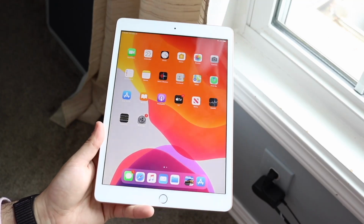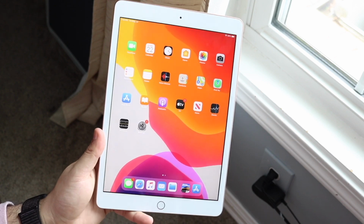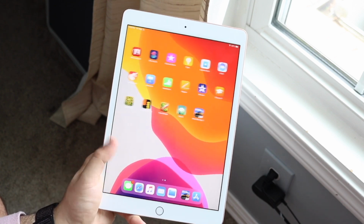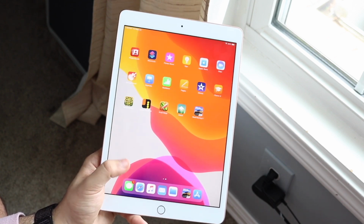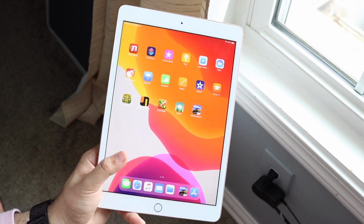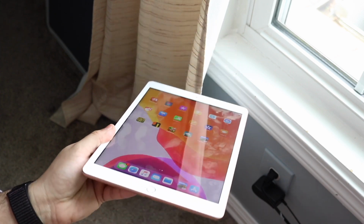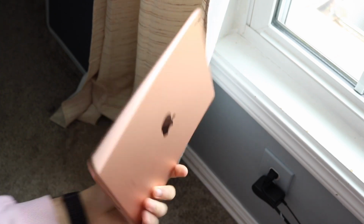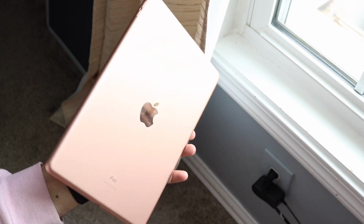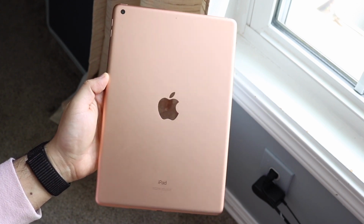Welcome back everyone. Let's go ahead and take a look at the iPad 7th generation and see how this iPad holds up in 2022. Now, this iPad, I believe, was probably one of the more important iPads that Apple has made in the last few years, mostly because it did end up bringing a little bit of a different design. It wasn't a crazy big redesign by any means, but they did end up bringing in a bigger panel, which I was really happy about.